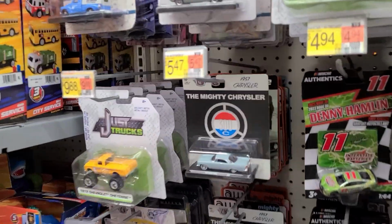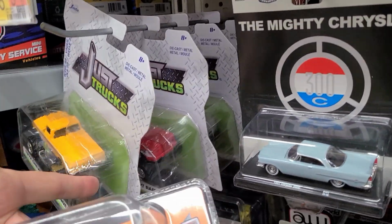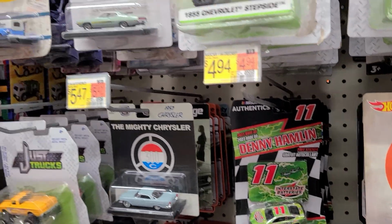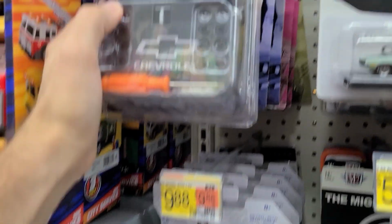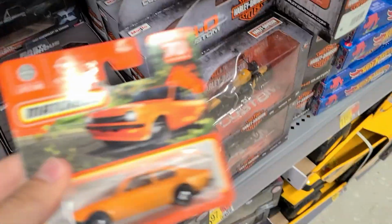All right, so I did a little research and it doesn't look like these just trucks even have a chase. If I'm wrong and you know what they are, please let me know. Also, I think it's a little too early in the hunt to spend $10 on one of these, so if I don't find anything, we'll come back for it. But I am gonna take this.